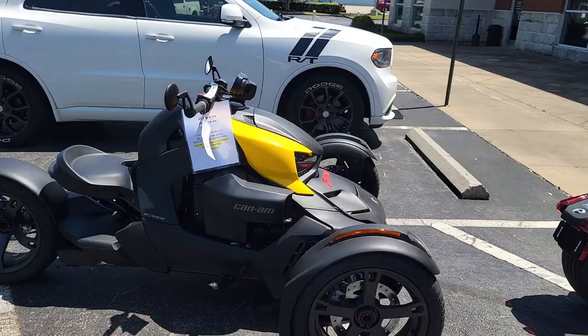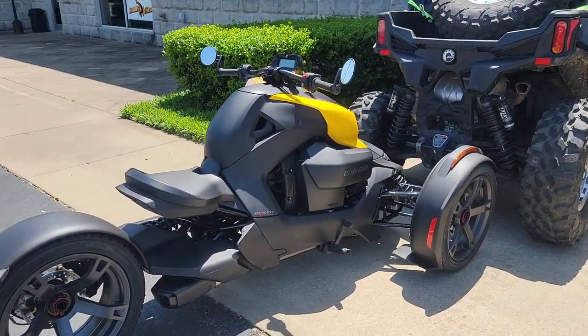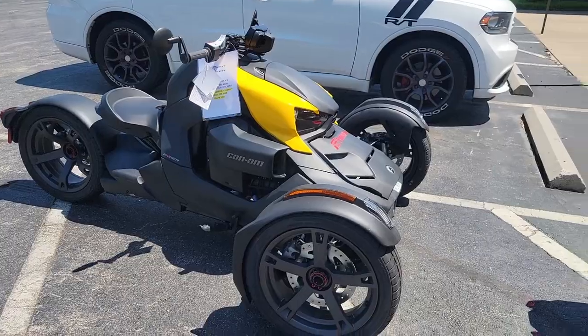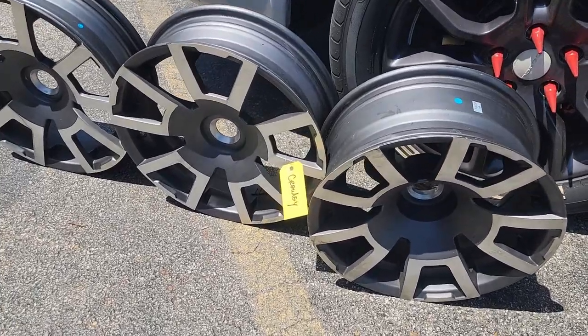Let's go get them. Made it out here to the spot, over here at the Can Am dealership, FRS Power Sport. They got a couple of Rykers out here too. I don't know if they're with somebody else getting them worked on or what they're doing. Let's go ahead and pick these wheels up. All right, I got these rims off. Let me load them up and take them over so I can go and get them powder coated.